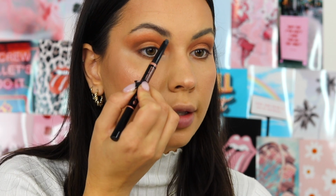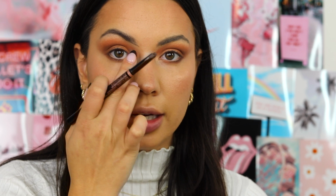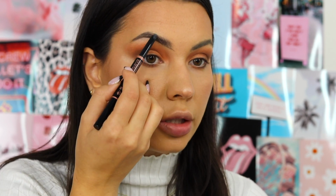Take the spoolie and I always brush up the brow hair. Lately I've been into that soap eyebrow look where you smash them up and you get them nice and stuck on the face going in an upward motion, but today we're just gonna fill them in. So I always start underneath and I like to drag downwards because I find that that also helps to give the illusion of a lifted eye and face by dragging down in the front and then elevating here at the top of your arch.